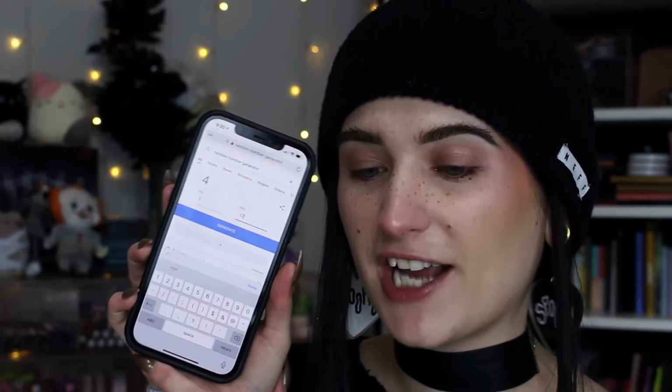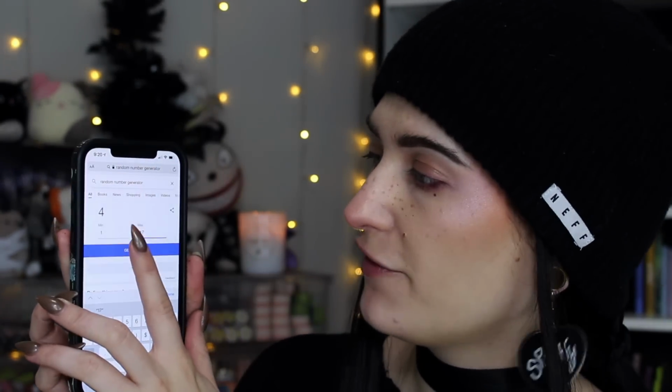And then with each palette, we're gonna generate a shade from each palette. So let's see what we can get. There are so many possibilities that we could get today. Okay, so I'm setting my random number generator 1 to 17. Let's see which palette we get first.